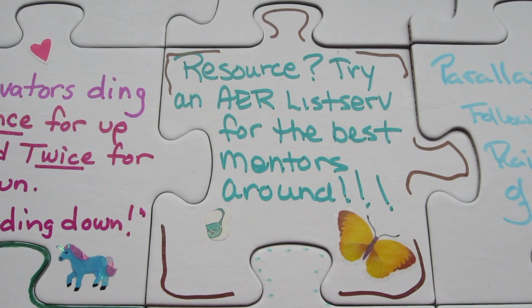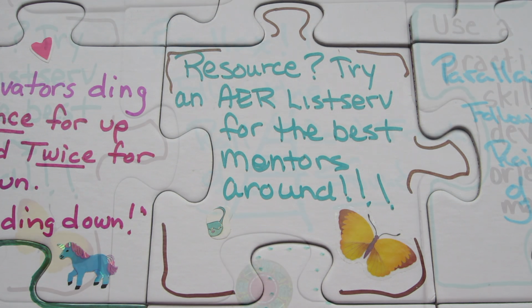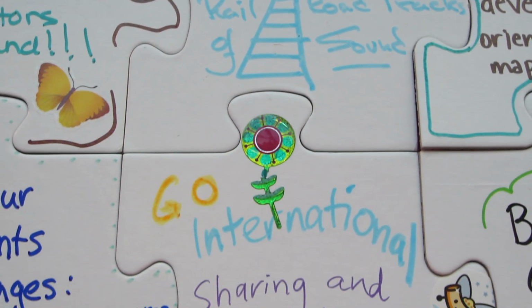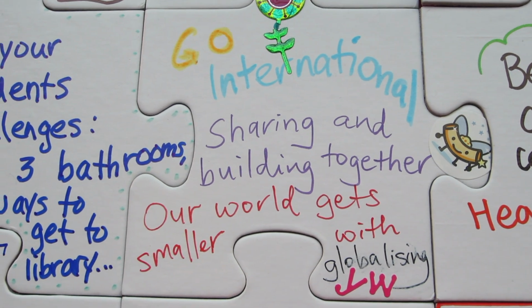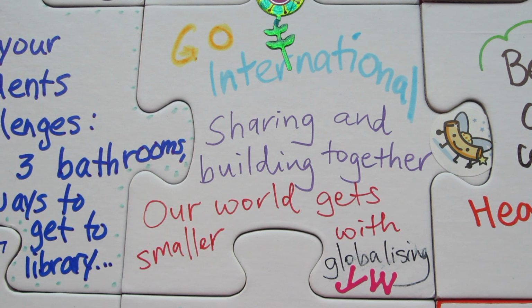Resource? Try an AER listserv for the best mentors around. Picture of railroad tracks. Parallax. Follow the railroad tracks of sound. Go international. Sharing and building together. Our world gets smaller with globalizing.